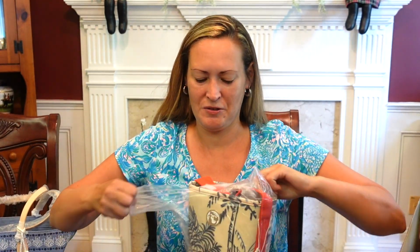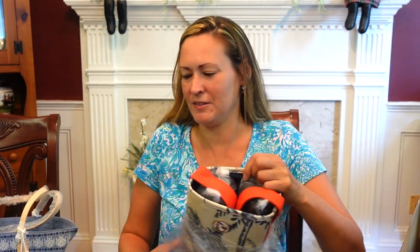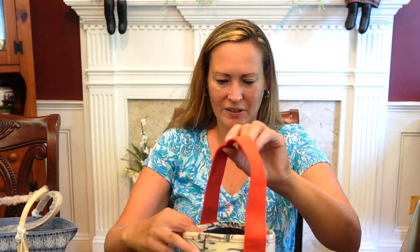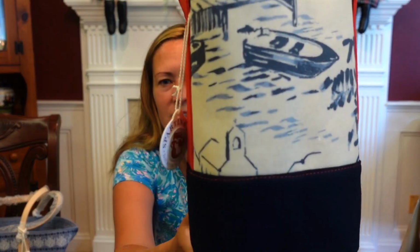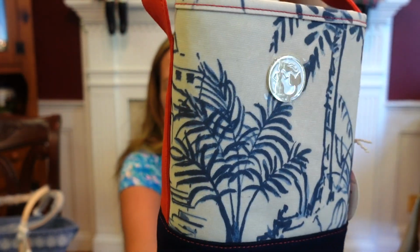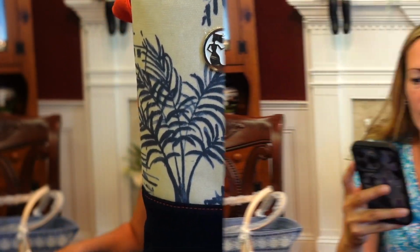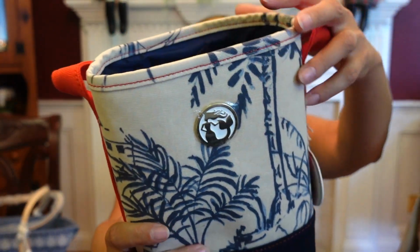Oh, I know what this one is. This is a wine carrier, like a little caddy. And look how cute. It has a little boat scene on it. There's their mermaid emblem again. There's a story behind the mermaid. Our mermaid is inspired by the tales of sailors who, after nights of indulging in island spirits, gazed into the moonlit ocean and were convinced they saw mermaids swimming nearby. So that's her. But look how cute it is.